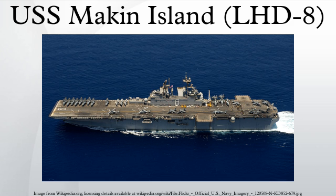Her maximum speed is 28 knots. The ship's armament consists of two RIM-116 rolling airframe missile launchers, two RIM-7 Sea Sparrow surface-to-air missile launchers, 3 Mk-38 25mm close-in guns, 2 Mk-15 Phalanx CIWS, 4 M2 Browning .50 caliber machine guns, and 1 ceremonial gun.